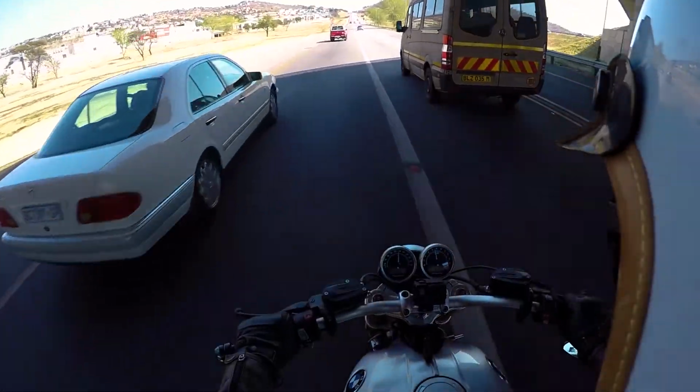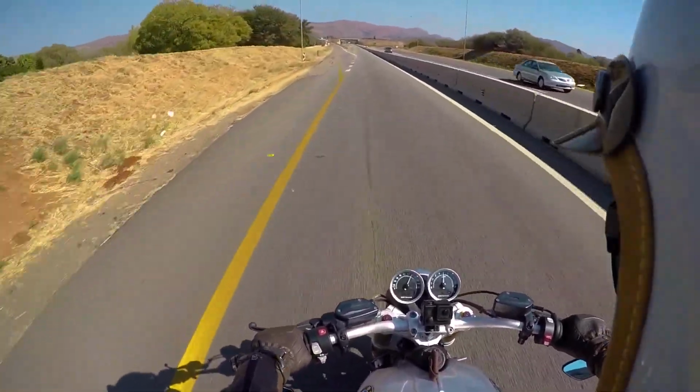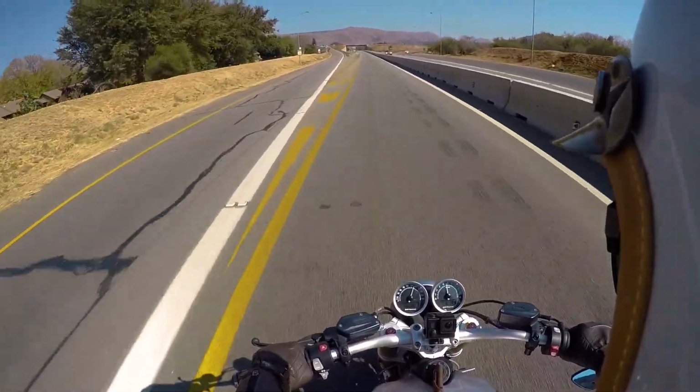Getting on the highway, this road goes right through to Swartruggens and all the way to the Botswana border gate. Let's hear this.